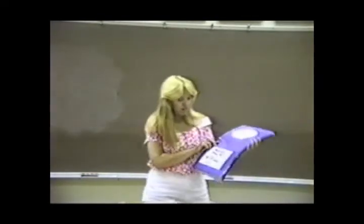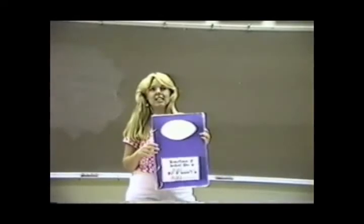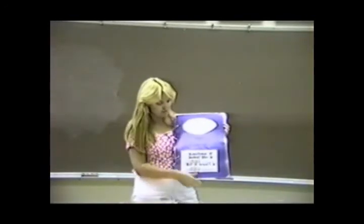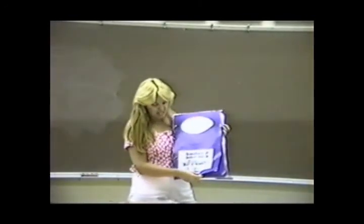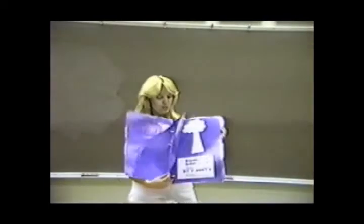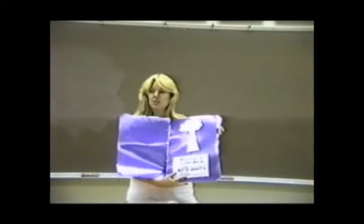I just want to show you one last thing, how you can have the children innovate and make their own books. Like if you read It Looked Like Spilt Milk, a very good children's literature book, have the children make their own page, just draw an outline. Sometimes it looked like an egg, but it wasn't an egg. Sometimes it looked like a fish, but it wasn't a fish. These are simple frames that the children can all do.